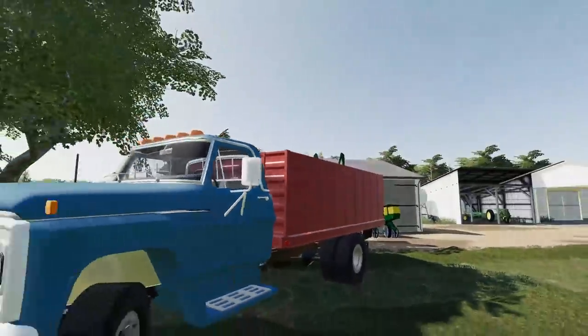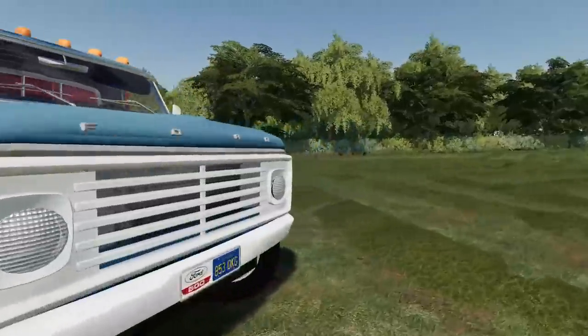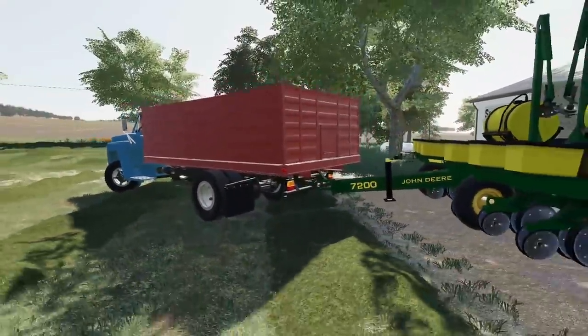All right, there we go. That's good for now. This grain truck here, this old Ford grain truck. Yeah, this thing's pretty much good to go. We just needed something that we could actually haul some grain with instead of an old gravity wagon. So this was a pretty good replacement.